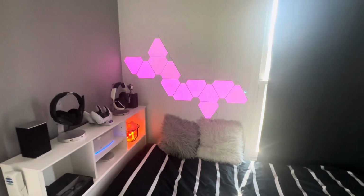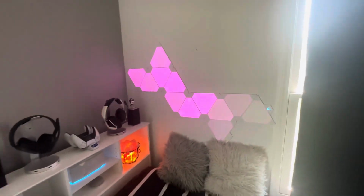But so this is just a little bit of the lights, the Nanoleaf. I don't use this always, but this thing allows it to dance to music. So if I'm ever playing music through the Bluetooth speaker I have, it'll kind of dance to the music, and you can see it's reacting to my voice too. So it's kind of cool, but I don't really have any dance parties or anything in here.